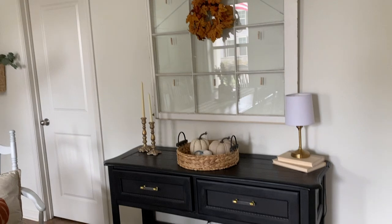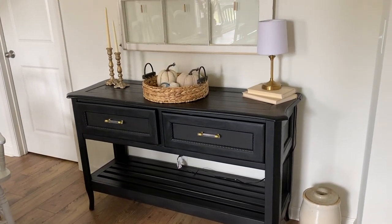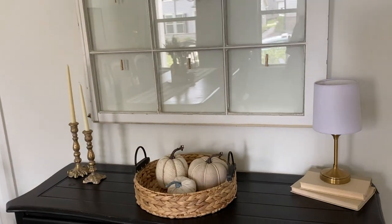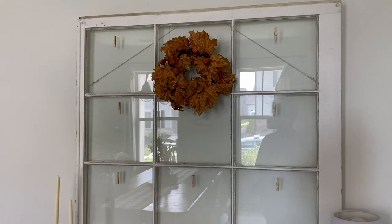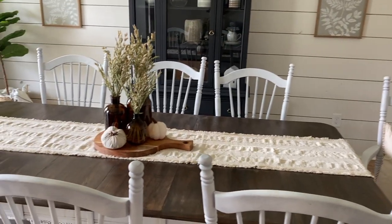Because I did not really use orange or yellow tones throughout the rest of my house this year, I did decide to use some of my pieces from last year that had those orange tones in them in the dining room. That way it wouldn't clash with the rest of the house. My dining room is a little bit removed from the other parts of the downstairs, so I did get to use some of my more orange pumpkin colored decor in the dining room.